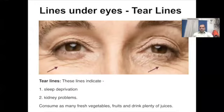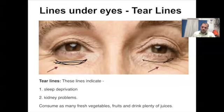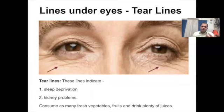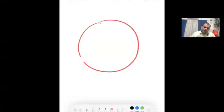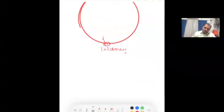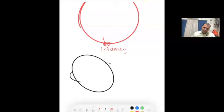So this person is developing puffy eyes or lines below the eyes, wrinkles below the eyes. We can see the wrinkles here. The person is not taking good sleep, or the person is suffering with a kidney problem. Now, what is the meaning of kidney problem? As per the five element science, the kidney is not just connected with kidney failure. The kidney is an organ which has many functions in the human body. The kidney also controls all the bones.